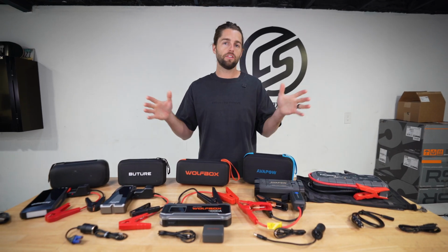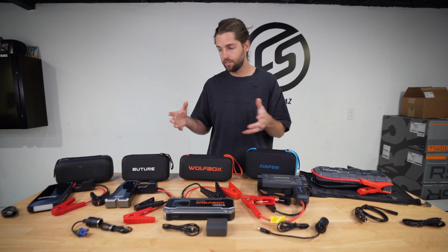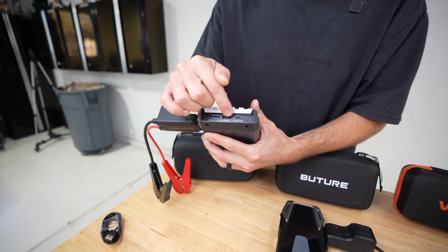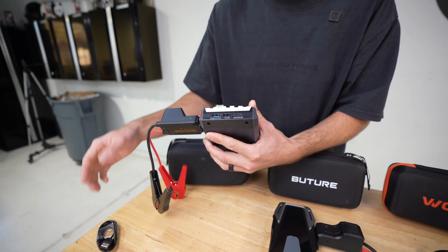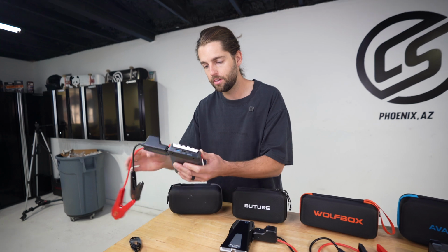The last thing to consider is what options does it have as far as ports for other things. So let's start from cheapest to most expensive. Let's look at the device. You've got two USB-A's, but then you have an input for USB-C. So this is only for charging. The two USB-A's you could plug in and charge a device the old school way, since USB-C is new school.